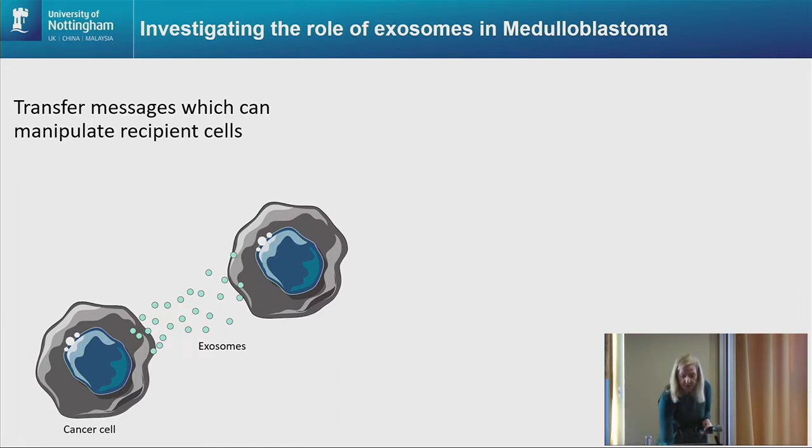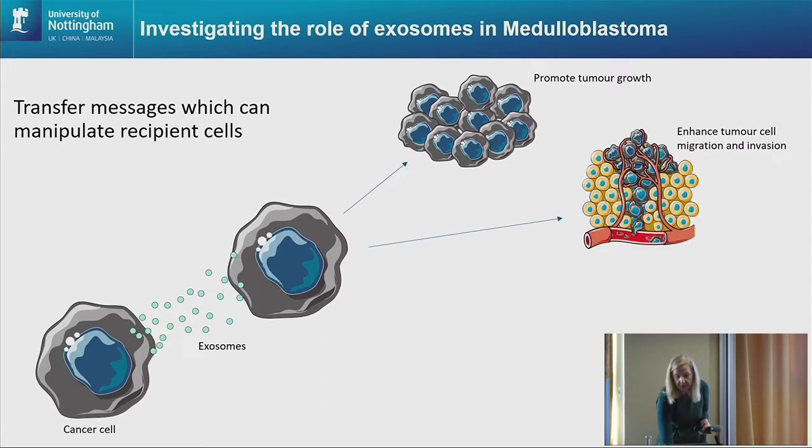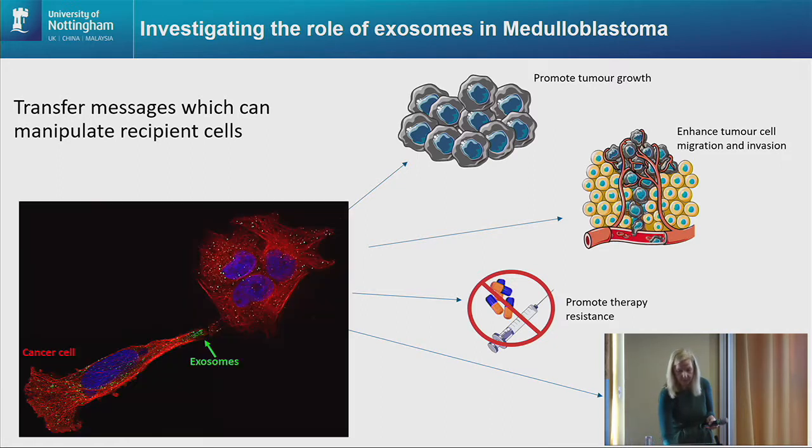We think that they're going ahead, they're promoting tumour growth, they're enhancing migration and invasion, they're promoting therapy resistance, and they're also dampening down the immune response. So they're helping the tumour to grow. And this is an image showing some of the exosomes being released by our cells, these little green dots.